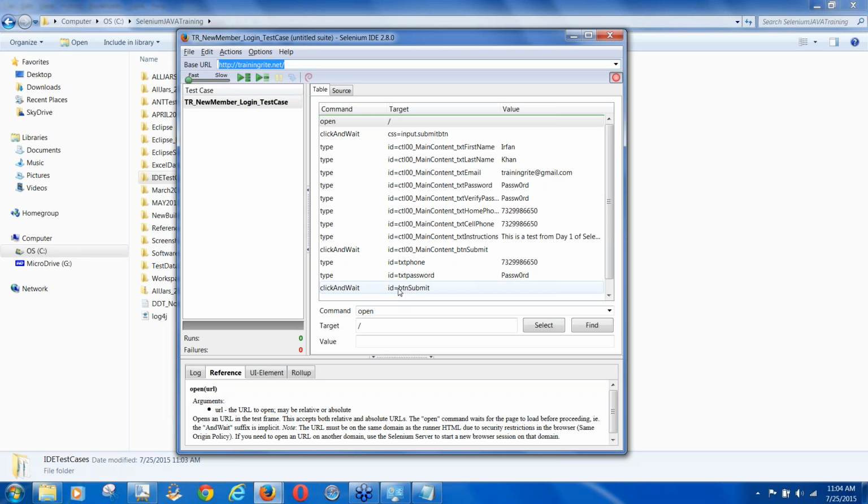Later on, we will split it into two test cases. But right now, that's the one test case we have, which is making it a new member and logging in. If we have more than one, that's what we will do. Since we have only one, it doesn't matter if I do this or do that because it's the current one that we would be executing.